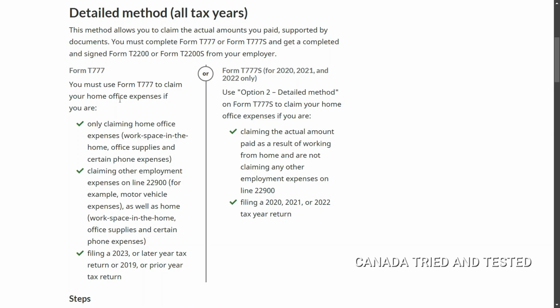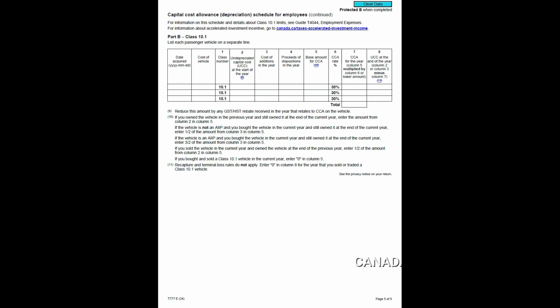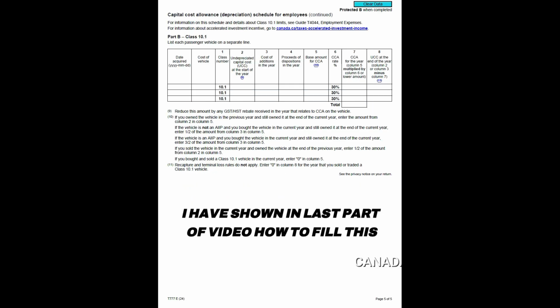Now, when it comes to the claim, this form T777 I will not be covering. This is quite extensive, and only if you're claiming home office expenses, workspace, home office supplies, certain phone expenses, or claiming other employment expenses on line 22900, for example motor vehicle expense, as well as home workspace, home office supplies, certain phone expenses, all of this, then you would need to fill in this T777. This is the form. See this page 2, page 3, page 4, and page 5. So it's quite detailed and elaborate. So this part I will be avoiding because not everyone has this.